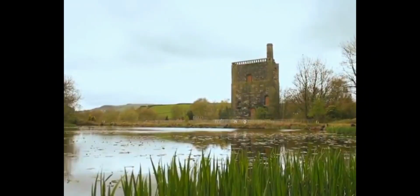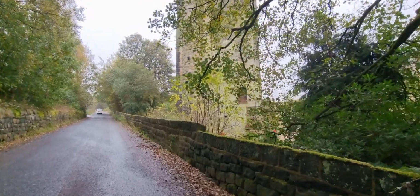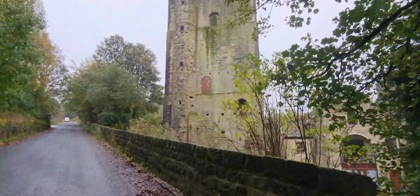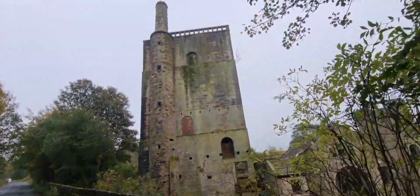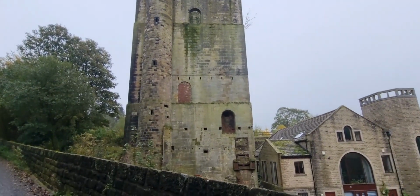So there's been a mill on this site since at least 1557, and the first mill here was originally a corn mill before becoming a cotton mill in 1783. It closed in 1926. Right, so this is the Lumbutts Mill Tower. It's a water wheel tower.